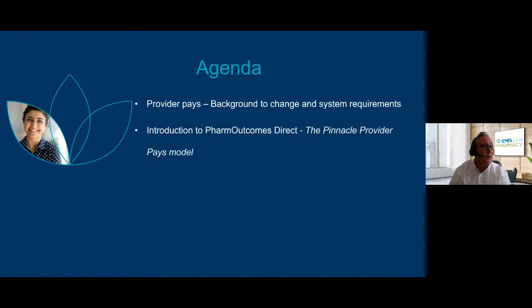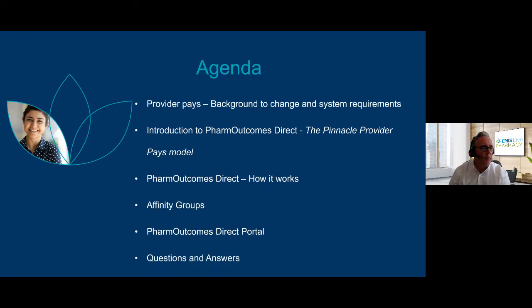Today's session is about the upcoming switch for the community pharmacy consultation service, which will move from a funded NHS England service to a provider pays model. So we'll be talking about provider pays and what that means for pharmacy contractors. I'll be talking about our solution for provider pays, which is something called PharmOutcomes Direct, which we'll go through and let you know how that will work.